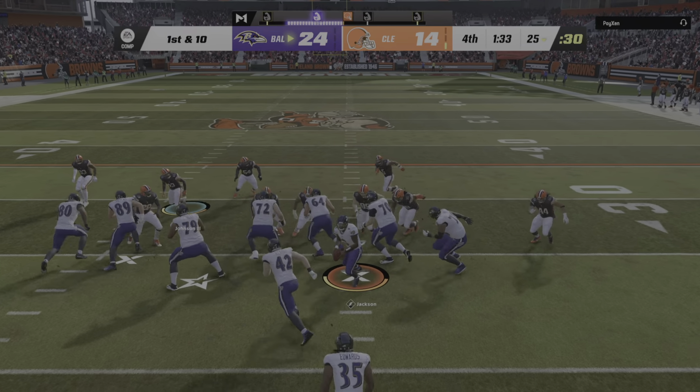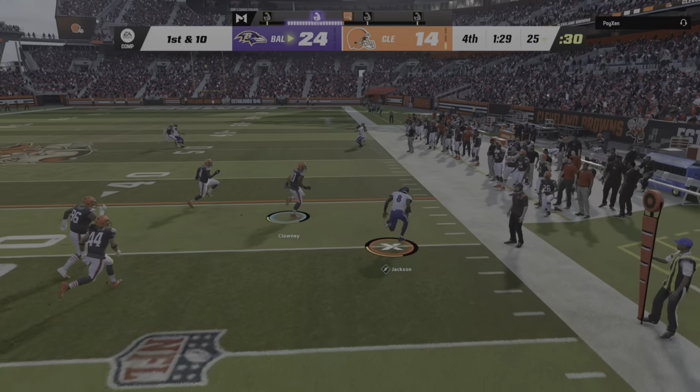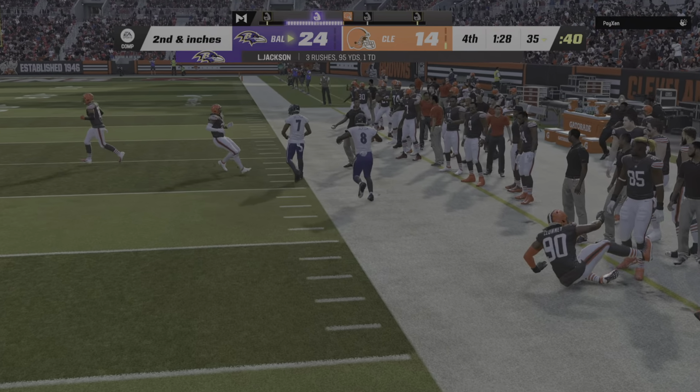But all hope's not lost just yet. But boy, getting back within 1 score would have been a powerful motivator for their defense to take the field with. And he's out of bounds.